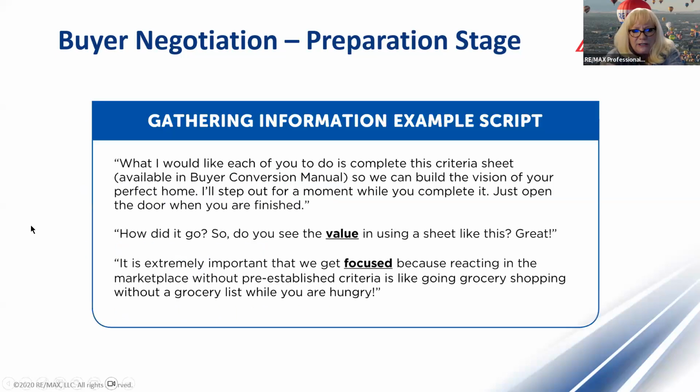So gathering information. Here's an example script. What I would like each of you to do is complete this criteria sheet, which is available in one of the other classes, so we can build the vision of your perfect home. I'll step out for a moment and let you complete it. Just open the door when you're finished. How did that go? Do you see value in using a sheet like this? It's extremely important that we focus, because reacting in the marketplace without pre-established criteria is like going grocery shopping without a grocery list when you are hungry. Anybody done that before? We end up buying too much stuff because we're hungry.